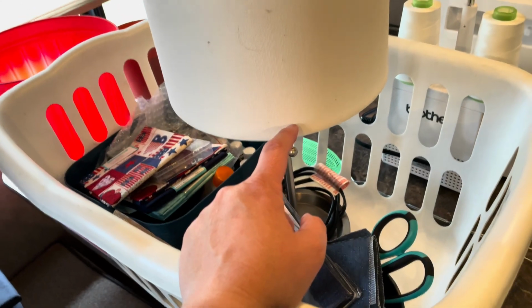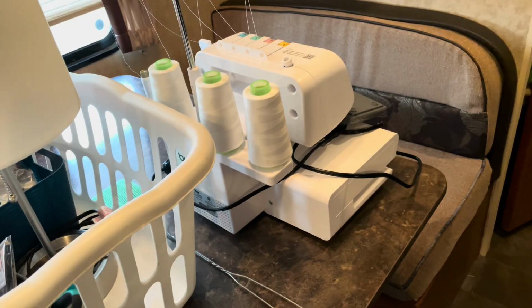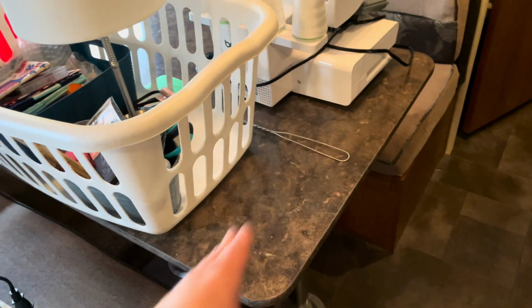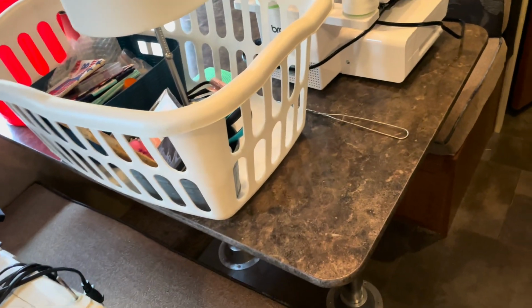So this is just something. I did bring out this little lamp because it's pretty dark in here, and I really like a lot of light when I'm sewing. Here's my serger, here's my sewing machine, and I'm just going to set those up here on this table, and then that way I can use one on one side and one on the other. I think it's going to work really well.